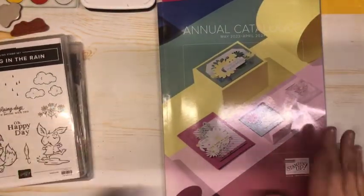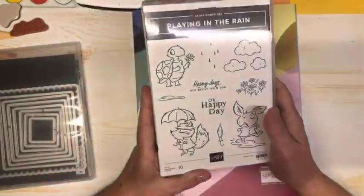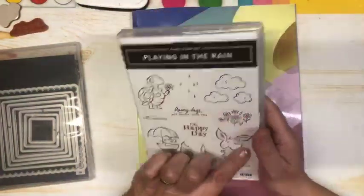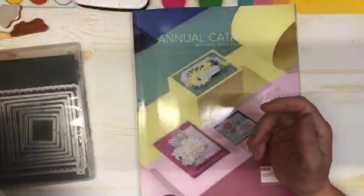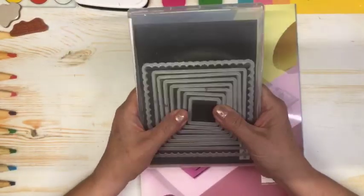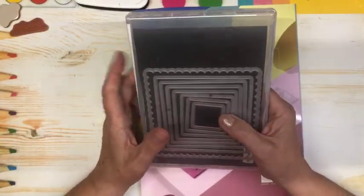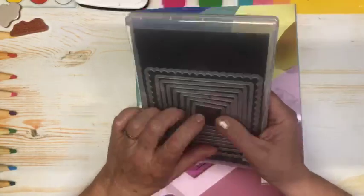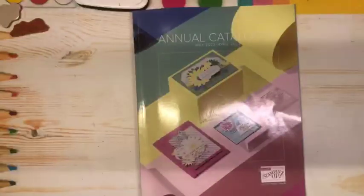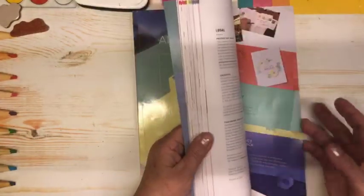All right, thanks Mel. We are going to be playing today with the Playing in the Rain bundle. This is not a new bundle, but man, oh man, it's one of my favorites. These images are just so cute. I also needed some square shapes. Now I could have cut them with my paper cutter, but you know me, dies are easier. However, I forgot my stylish shapes dies at the trailer. So I had to go into the archives and bring out some older square dies, so we're going to need those for tonight's cards as well.